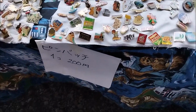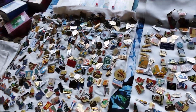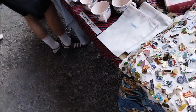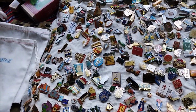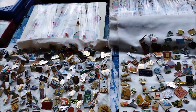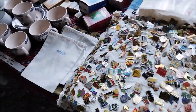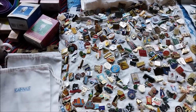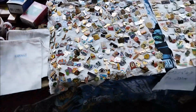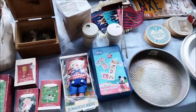Well, he wants Disney pins. No, I said Disney pin. That's cool. Can you put that in my bag? Yeah, no Disney. Shoot. Okay. I get they know that they're worth more. Oregon. All right.